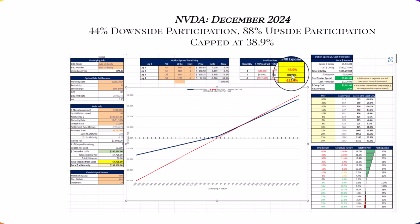And therefore, that gives us a 44% downside exposure, owning one short put, but owning two calls gives us a notional 88% upside exposure. And you could denote that by looking at this graph here. As the market goes up, you can see that market's up 30, you're capturing 27. Market's up 40, you're capturing 35. Market's down 40, you're only losing 16. It shows you your outperformance and your slight underperformance.